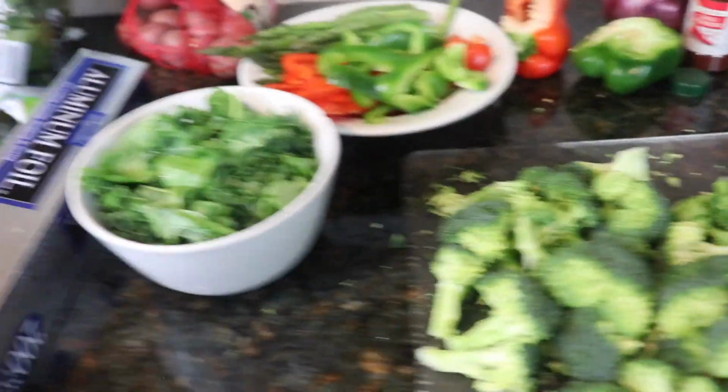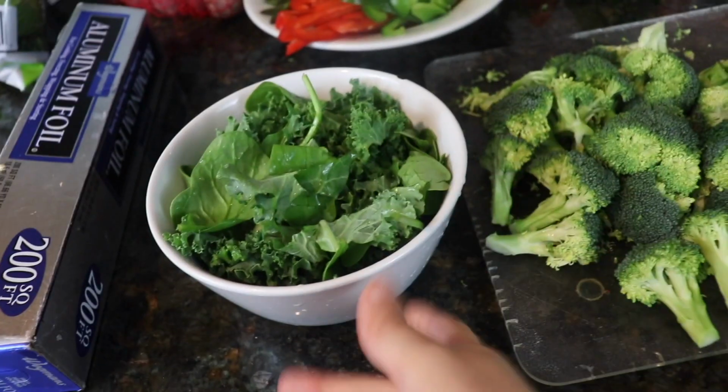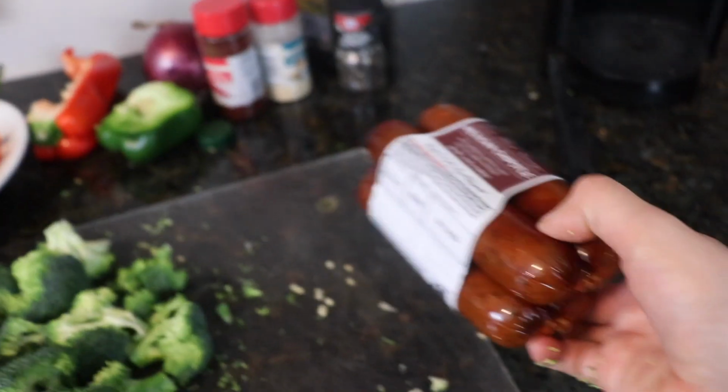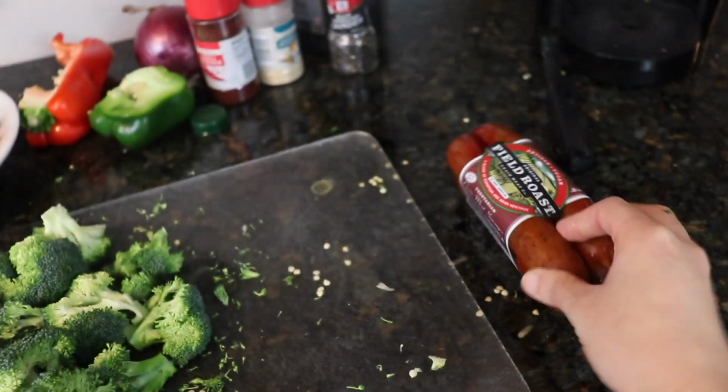Okay, so now I have all my veggies. I separated my kale and spinach. I did about 3 cups of that in a bowl. So next I am going to be cutting my sausages. Out of the 4-pack, I will only be using 2. So I'm going to cut that up in thin slices.